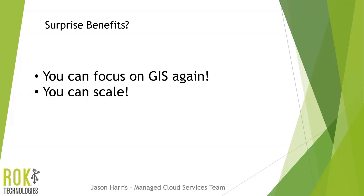We see these types of events all the time, and cloud-based infrastructure and security can immediately scale to meet those increased demands. And just as quickly as you scaled up, you can scale back down as needed.